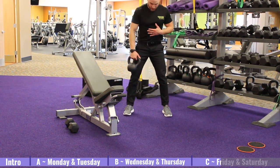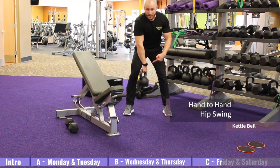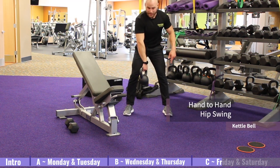My recommendations for this: nice shoulder width stance, maybe even a little wider. Start with that thumb pointing behind the hips, so pointing behind the bum.